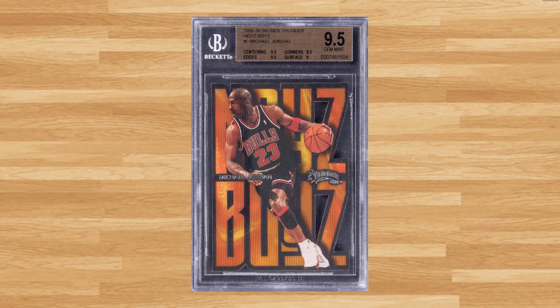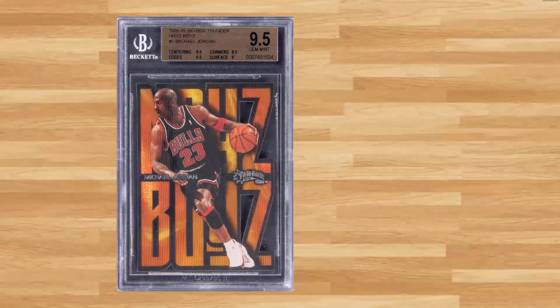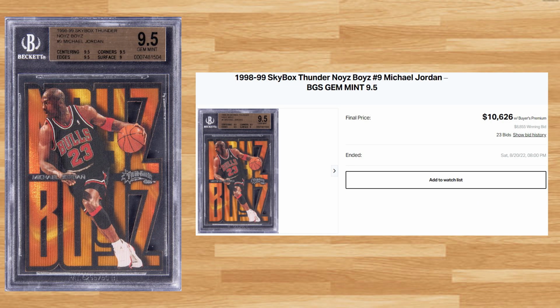Make that back-to-back classic 90s inserts at number 14, this time with this 1998 Skybox Thunder Noise Boys Michael Jordan, card number 9. This BGS 9.5 received 23 bids and sold for $10,626. While the sale is technically down, it still only falls $1,400 short of the record BGS 9.5 sale. The all-time record sale of this card is still held by a PSA 10 that sold for $33,600 back in February. An interesting note while doing research for this card, I found a BGS gold labeled 10 that sold for $3,550 back in June of 2017 that has not resurfaced since.